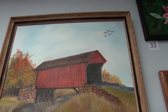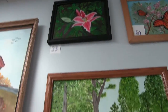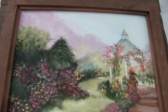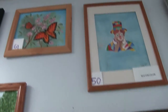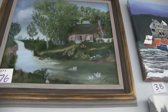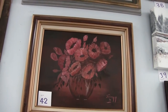But there's some just really nice pictures here. And if you don't paint and you would like to learn, you can come down here and do that as well. Carolyn Rohr is the instructor down here. And she will get you painting, and before long, you'll see some of your work up on the wall. I have enough trouble trying to paint houses, let alone pictures.